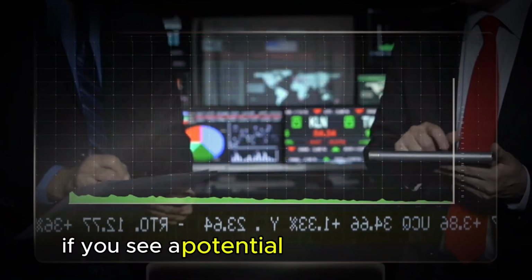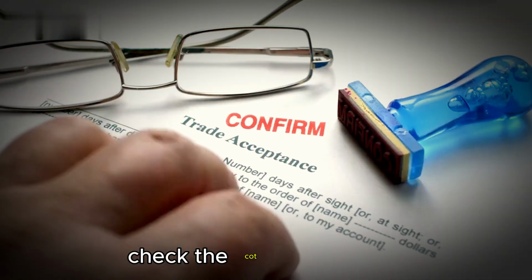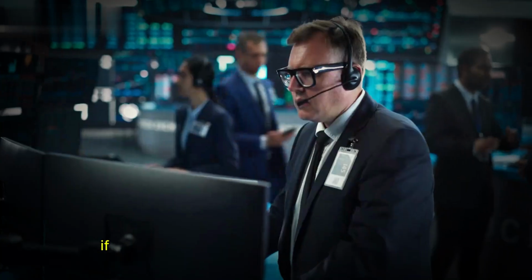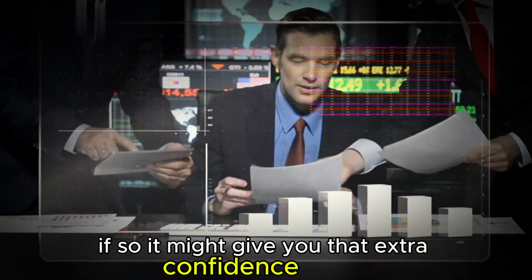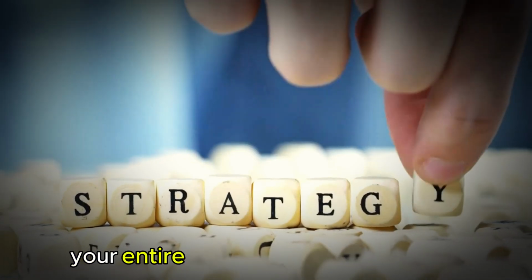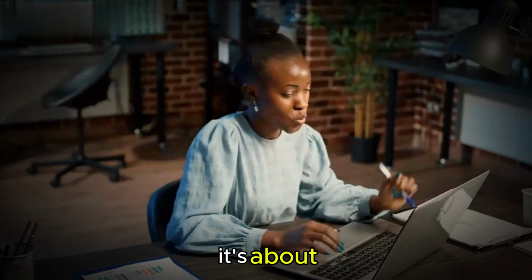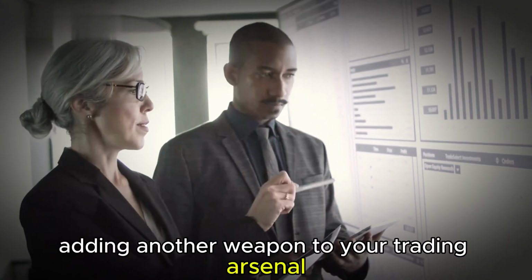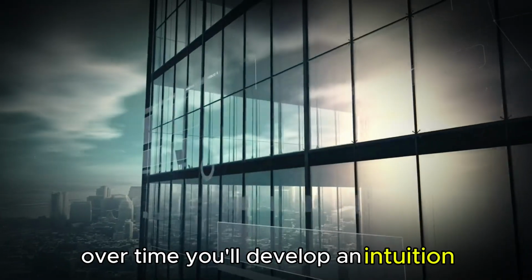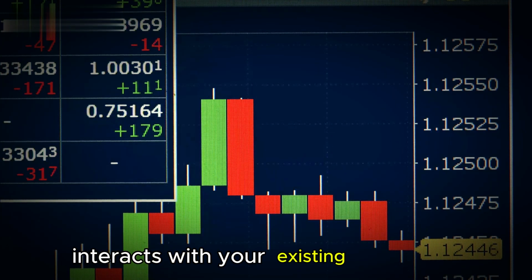If you see a potential breakout forming on your charts, check the COT data. Are non-commercial traders building positions in that direction? If so, it might give you that extra confidence to pull the trigger. Remember, the goal isn't to revolutionize your entire trading strategy overnight. It's about adding another weapon to your trading arsenal, another lens through which to view the markets. Over time, you'll develop an intuition for how this data interacts with your existing strategies.